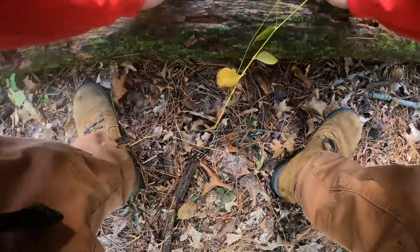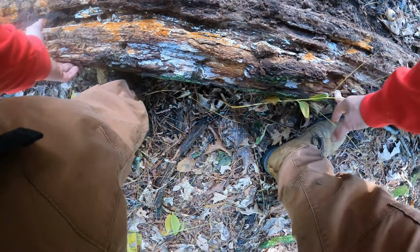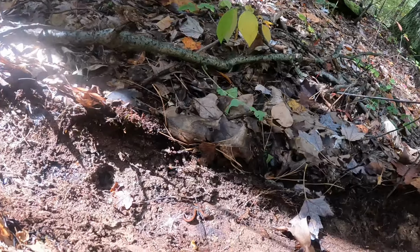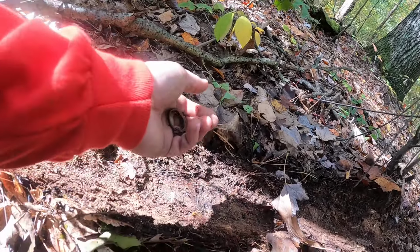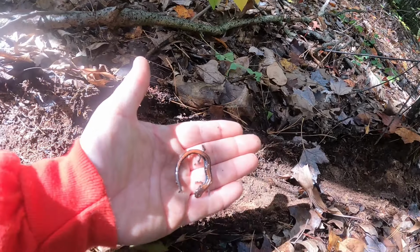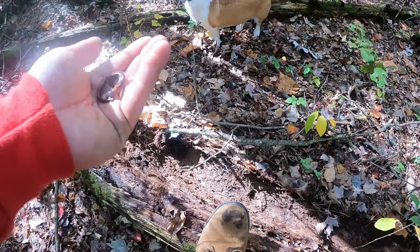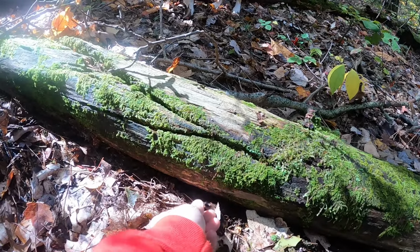salamanders underneath here. I wonder if there's any in the logs, because they like to hang out like that. Looks like a nice good log. And I was wrong. Oh, there's a slug right there. Got ourselves a redback, very nice one. Real good red design on it. Very good looker. Nothing else. I'm gonna go put this right back. There you go, partner.